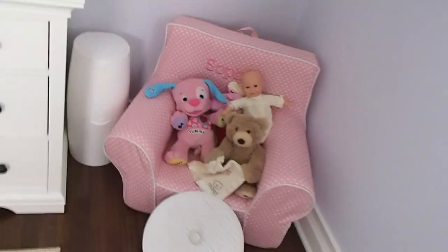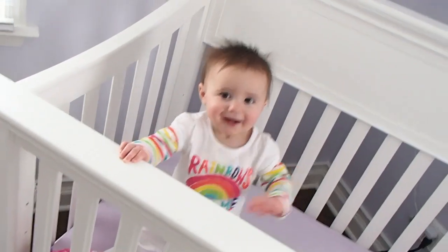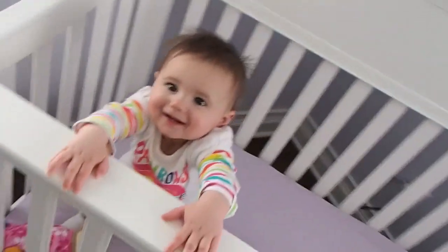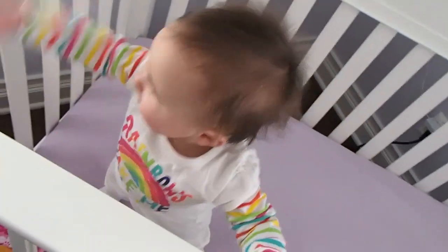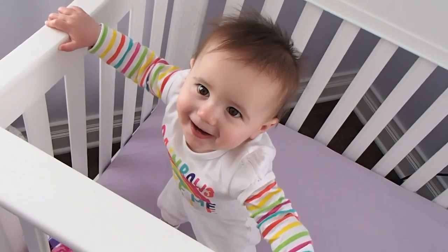Would you stop it? Gosh. Folding laundry. Ugh. Why don't you fold laundry, huh? You totally should. What are you waving at? Hi. Clap. Clap. You wanna clap? Have you guys seen her clap yet? I don't know if I showed you guys. She does it though. Definitely does it. No jumping on the bed.